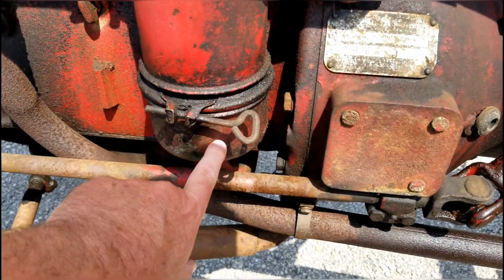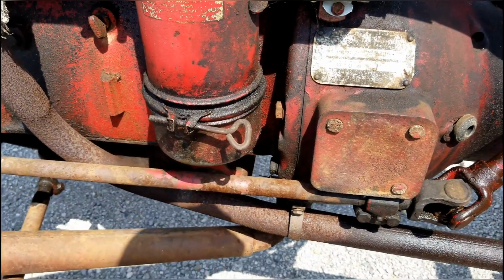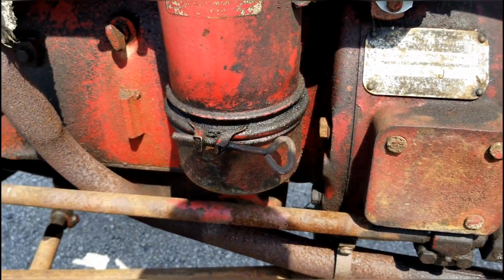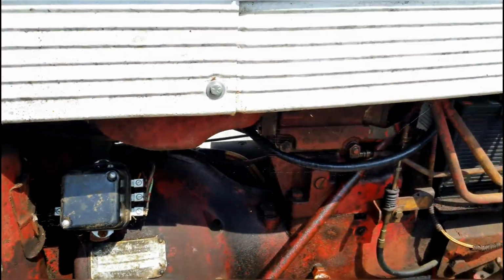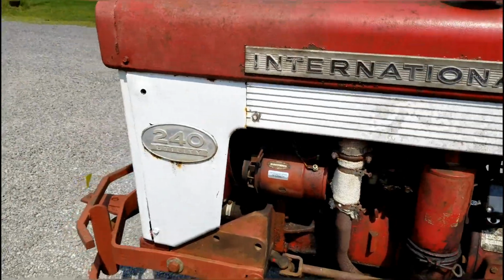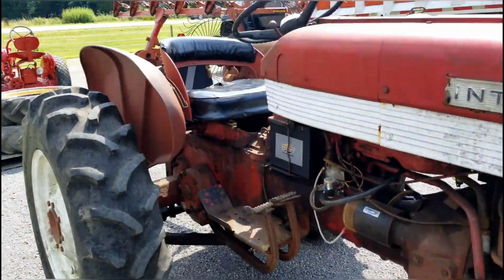This, of course, is the air cleaner. You know, you just come out and you clean that out and put, oh, probably 30 weight oil in it, something like that. And I don't know. Man, you can pour a lot of money into these tractors and get nothing out of them. And then if they're fixed right, they want an arm and a leg for them, which they aren't worth.